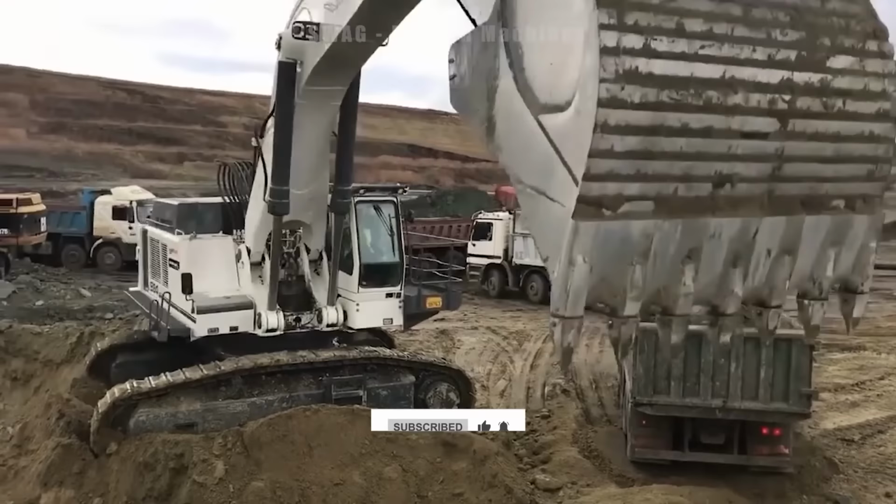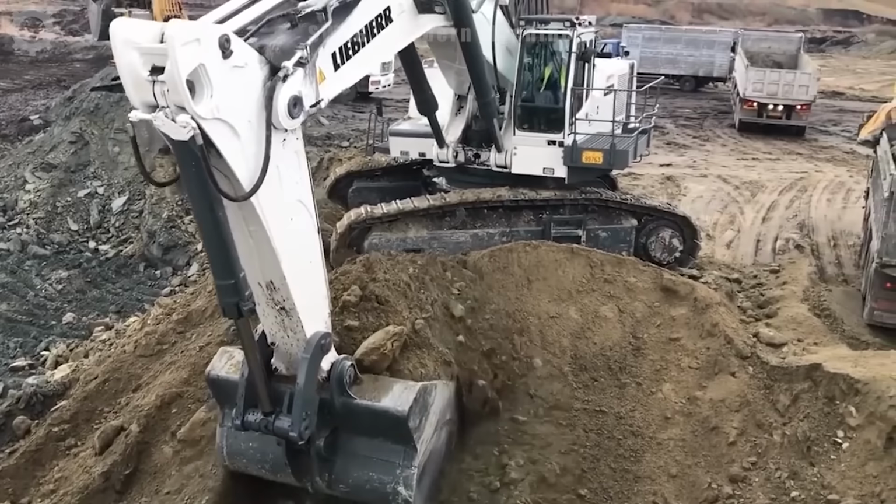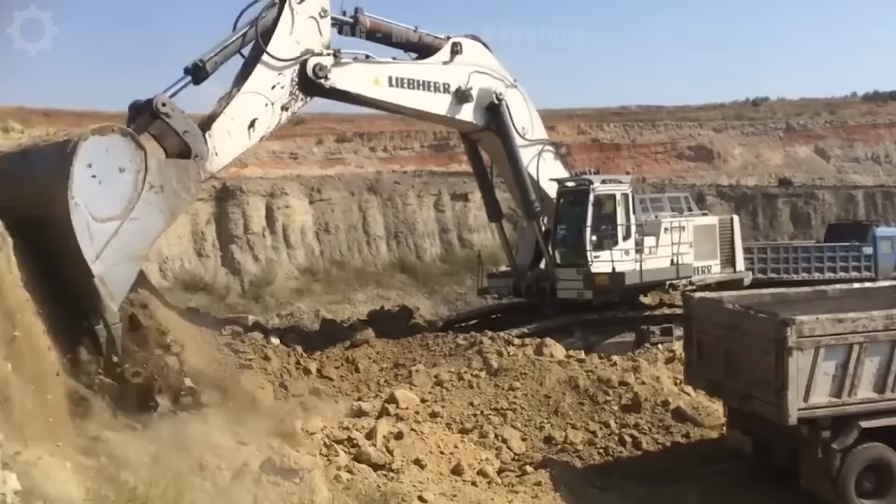Just a regular excavator, but look at its size. With just 2 buckets, a large truck is filled with soil and can move to make room for the next truck. A series of trucks waiting to be loaded with soil to transport. This shows the tremendous productivity of this giant crane.